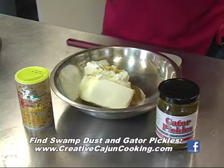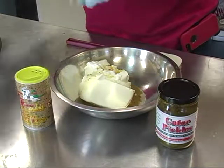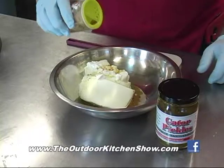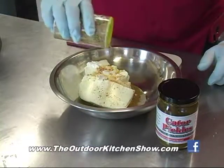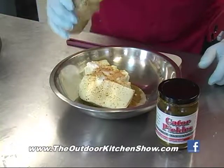Pour some of that in. Pickle still in there. Yeah, I got a pickle. Somebody forgot that. Oh, I'll dig it out, don't worry. And then I got this fire department blend. We're going to sprinkle a little of that on top of it, kind of give it a kick. And the fire department blend is the spicy version of the magic swamp dust.